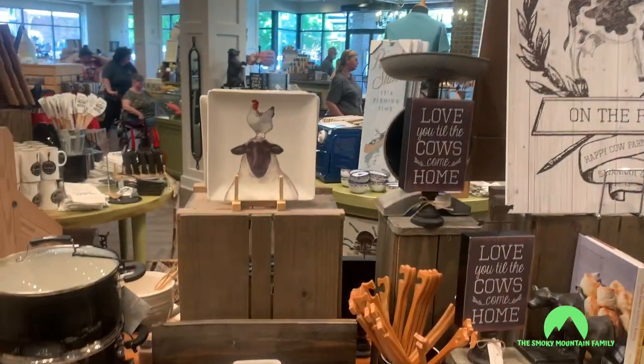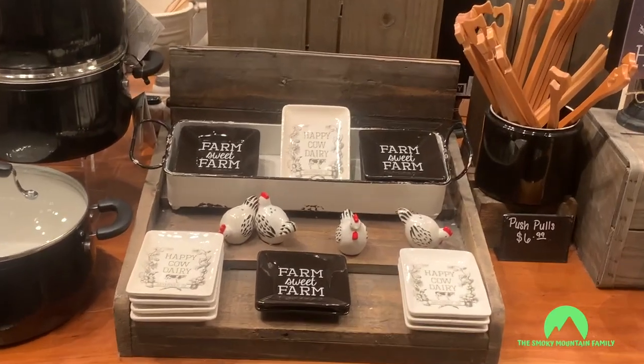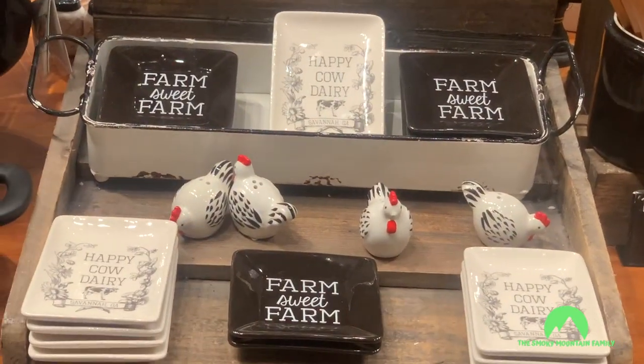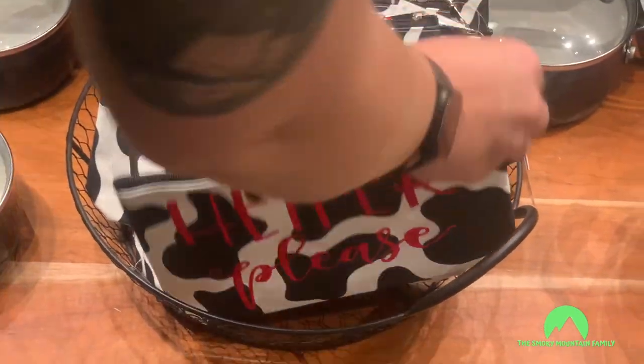I feel like this is a cow section. We want to call it something. Chicken's up. Yeah, but I mean, they're just a sidekick. Because I mean, look, heifer please. Heifer please.